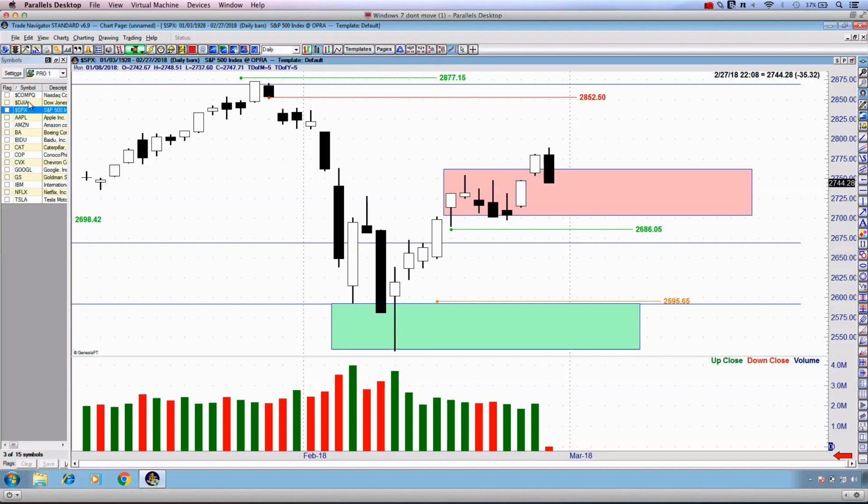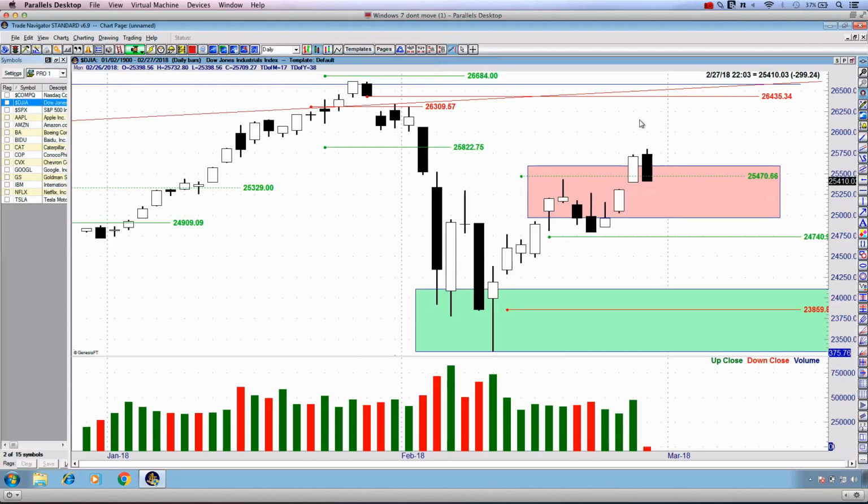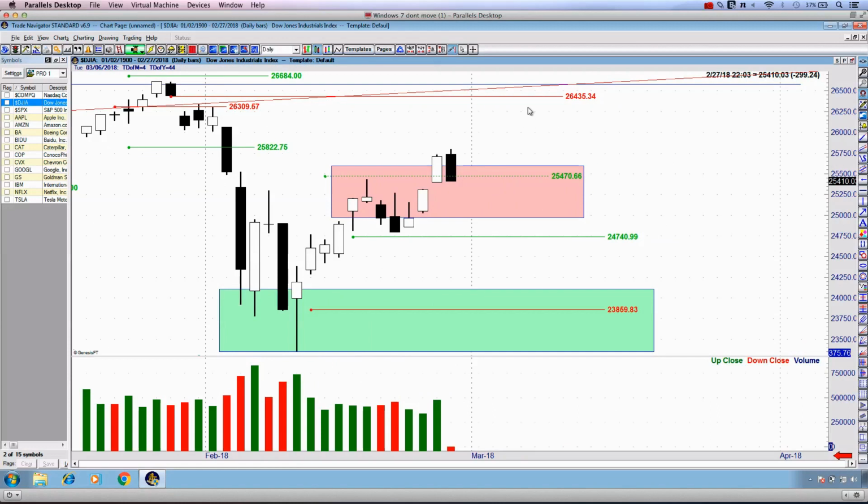2,686. Again, just to reiterate, a lot of volatility. Again, this leads to whipsaws if you are a swing trader. It's a different story if you are that of an intraday trader. That is not me. That is not what I do, and it's not what I speak about.